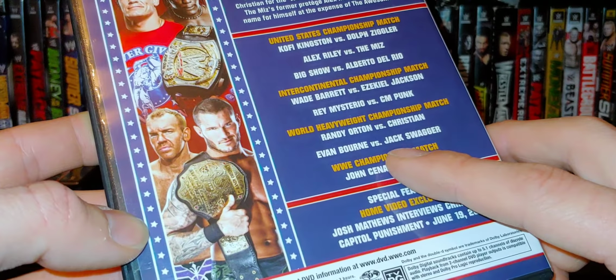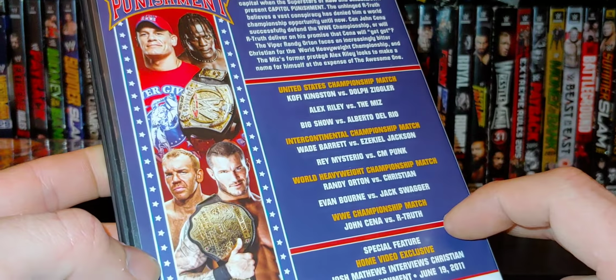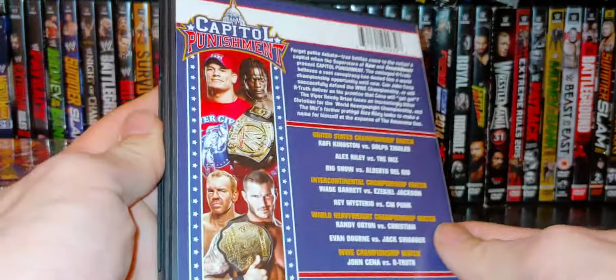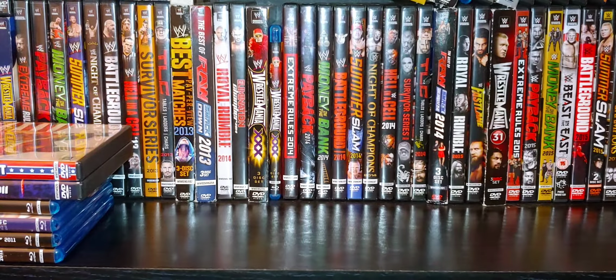Evan Bourne versus Jack Swagger. And then Cena versus R-Truth. I liked R-Truth as a heel. I thought he could have won and been a pretty good WWE champ. Especially in this era, where not much really stood out.